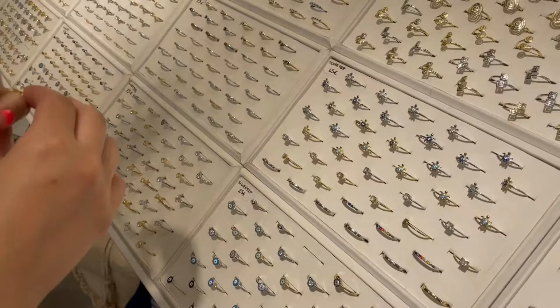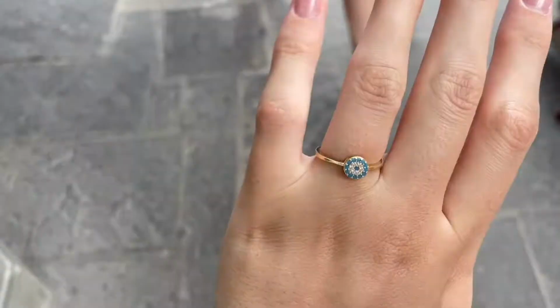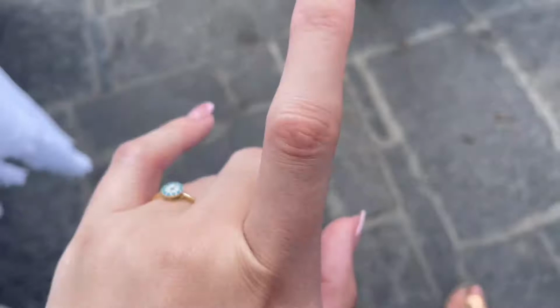Okay, we're in the jewelry store right now, and I'm thinking about getting this necklace, and we're thinking about getting matching rings. Like, just look at the rings. They're so pretty, and all the necklaces. Yes, also. Okay, so we got the matching rings, very cute, and I also got a necklace, and she got a bracelet for her mom.